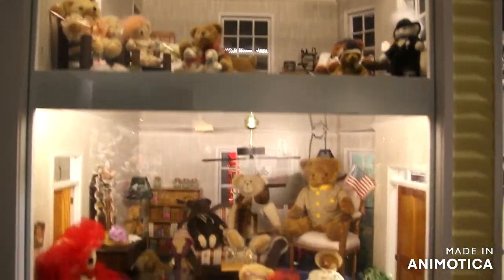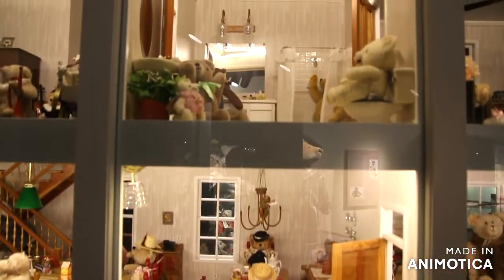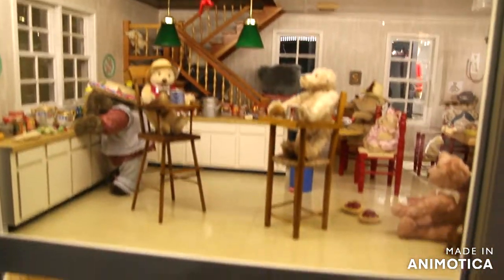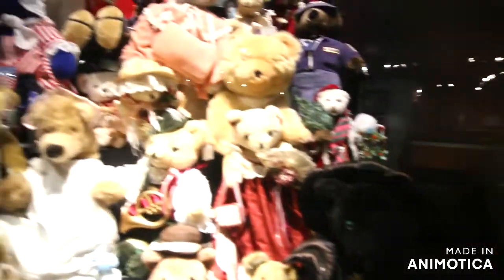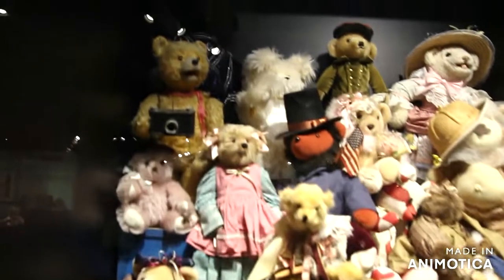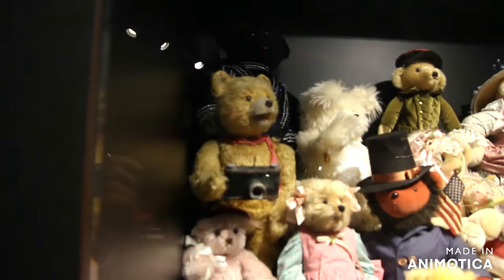Hey guys, so they're behind glass for a reason. The reason they're behind glass is I think there's something attached to them. I think there's something attached to these bears. Where's my buddy? I don't see my buddy in here today. This one's kind of weird. Where's my buddy? I came all the way back here. There he is. Hey, buddy. I came back to see you. The one with the camera in his hand. Yep, I came back just to see you.